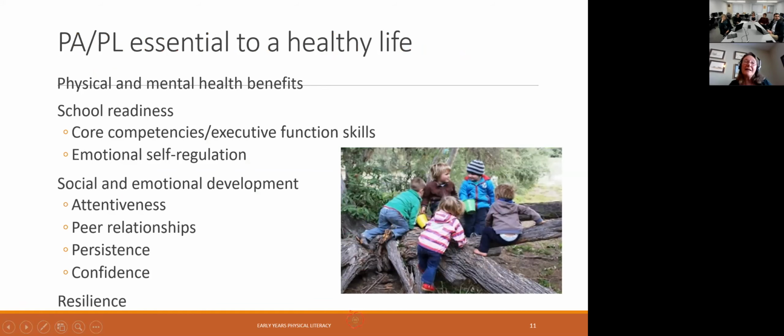So why are PA and PL essential to a healthy life? Well, we know about the physical and mental health benefits. Lots of research has indicated for adults that being physically active decreases depression and many other mental health issues. In fact, the suggestion for those who experience depression on an ongoing basis is to be more physically active. We know how we feel mentally after we've been out in the woods, or gone for a good bike ride, or even a good walk with the dog. I talked a little bit about school readiness, these core competencies, the executive function skills: the ability to focus, ignore distraction, process information, follow instructions, and begin to regulate emotion. Those are the things that physical activity and physical literacy help.